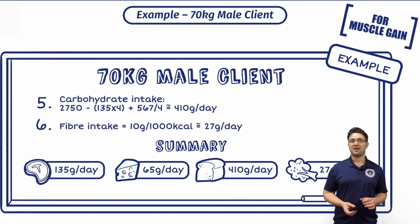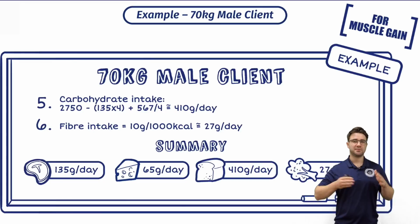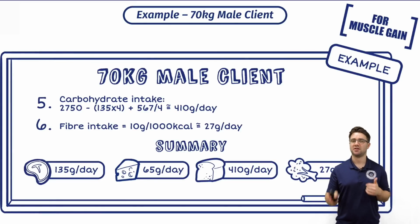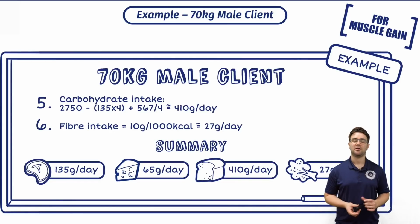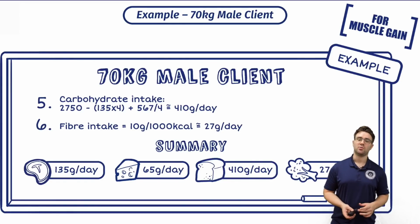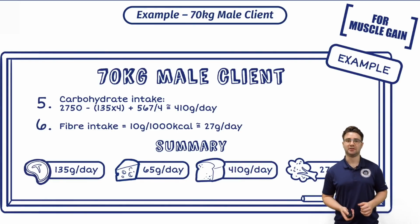Fiber intake, we're looking at 10 grams per 1,000 calories with 20 grams as a minimum. This is going to be around about 27 grams per day according to that heuristic. But really, in terms of giving this to a client, we're looking at anywhere from 20 to 30 grams per day, up to a practical maximum of 20% of our carbohydrate intake in grams, which is going to be around about the 80 grams of fiber mark. And that really is a practical maximum. If this person is eating 410 grams of carbs per day with 80 grams of fiber, then good effort. That's a decent amount of fiber.